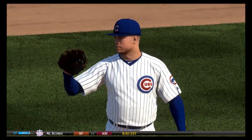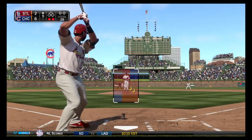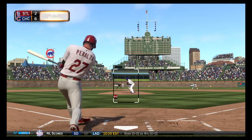And this is a guy who's going to give up his share of hits. But that's because he just says, hey, go ahead. Here's my best stuff. Try to hit it. He's got such good stuff that most times when guys do hit it, they'll put it on the ground right at somebody.